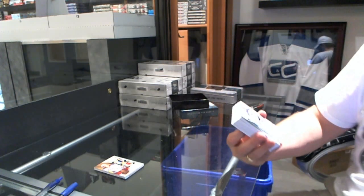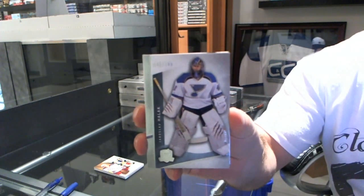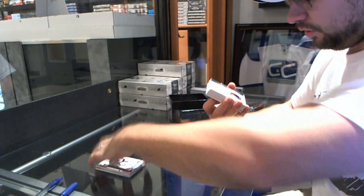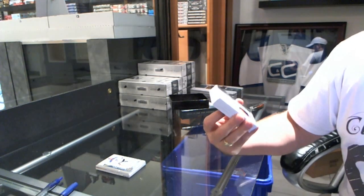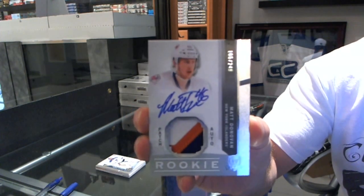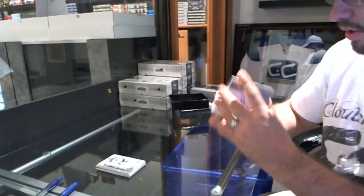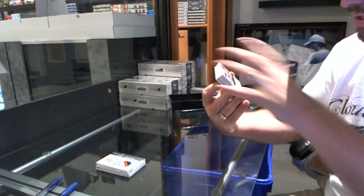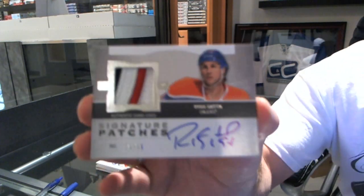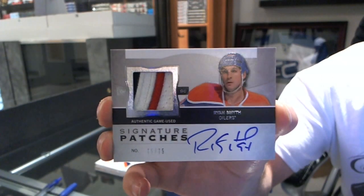For the St. Louis Blues, number 249, of course, number 42 of 249, Yaroslav Halak. Yaroslav Halak. For the New York Islanders, three-color rookie patch autograph, number 249, Matt Donovan. Matt Donovan. For the Edmonton Oilers, number 71 of 75, three-color signature patches, Ryan Smith. Ryan Smith.